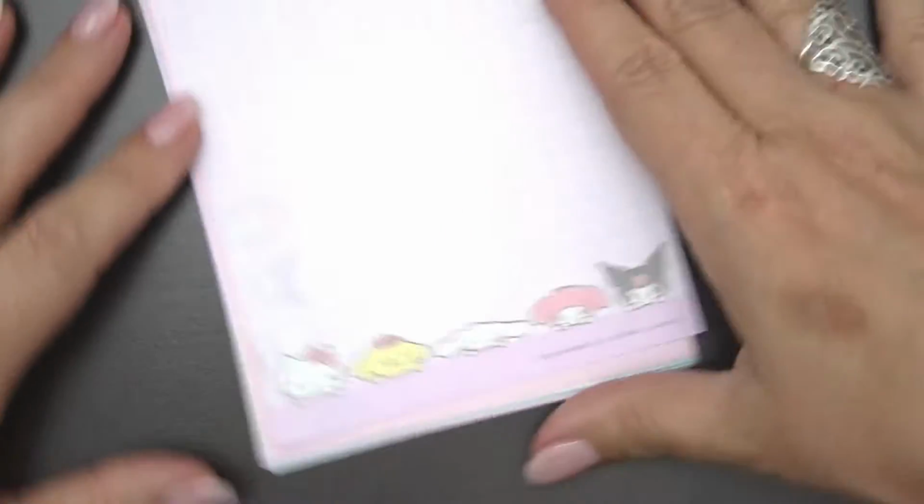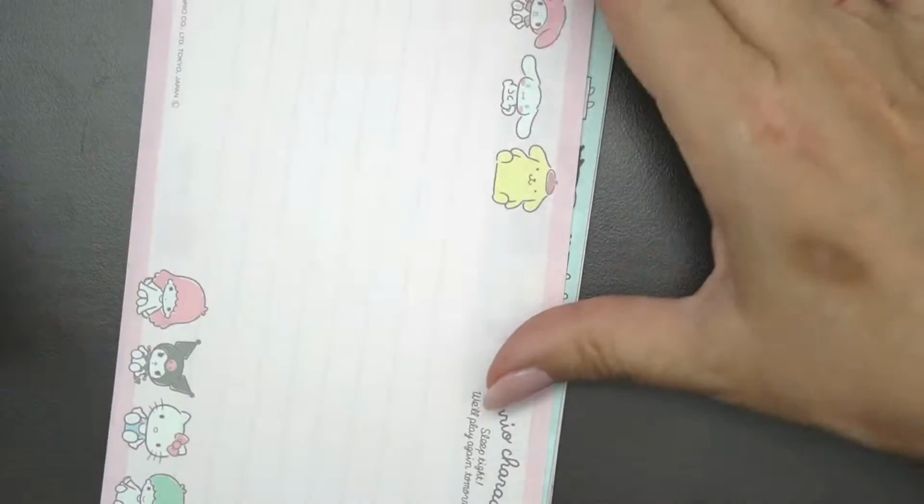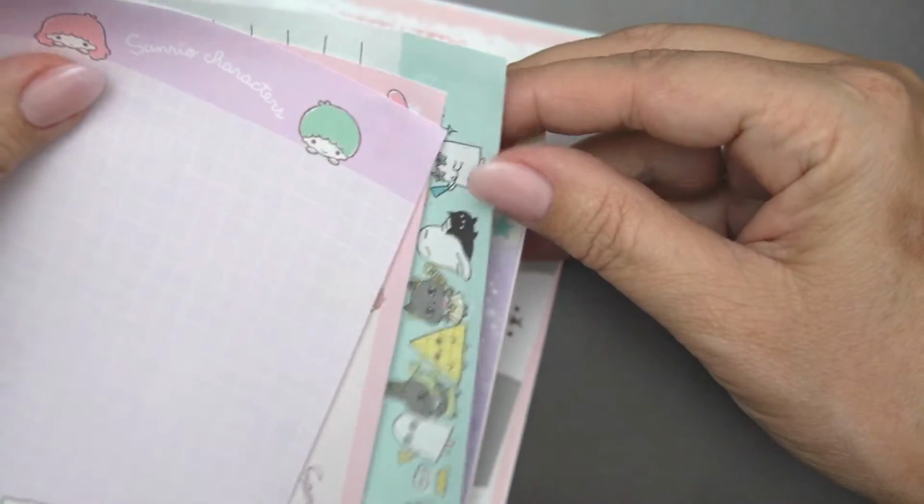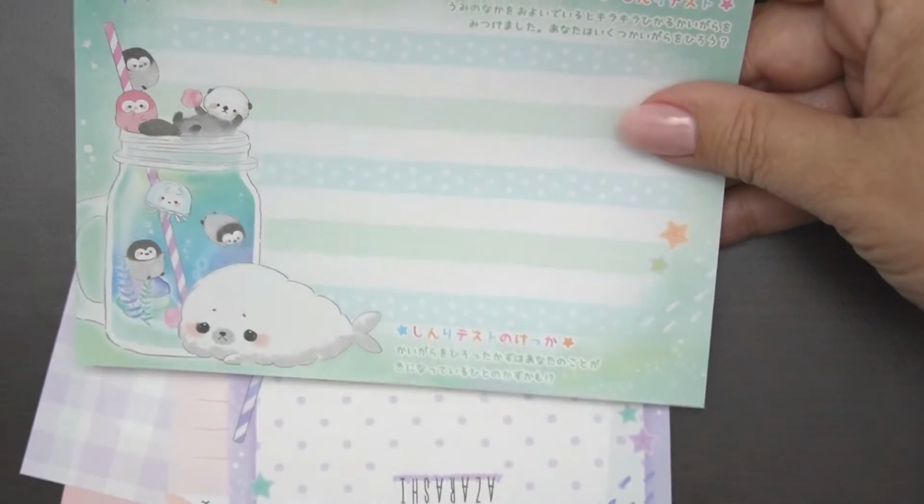So they're memos. And then these larger ones, which are all different, can be used in journals. So they create these sort of kits. I mean, look, isn't that cute? Isn't that lovely?